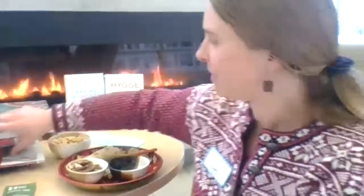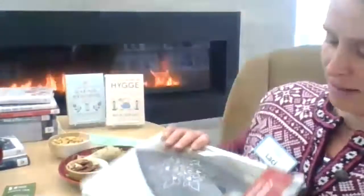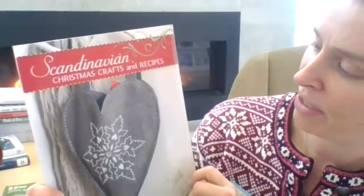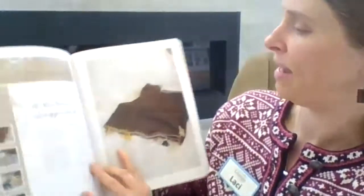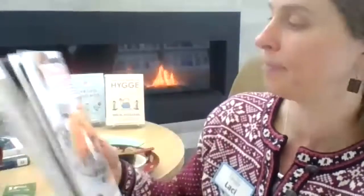Let's see, I had a couple more books. I think each week I'll pull out a few books. I am able to browse around in the stacks, and if I wasn't here, I know how much I would miss it. So I thought it would be really nice to share some things that may be of interest to you. This is another title I pulled off the shelf: Scandinavian Christmas Crafts and Recipes. Knowing that we're already into a new year, this book is still really lovely. I think the craft projects definitely extend into different times of the year as well. I really thought this book was very beautiful, and it's not overcomplicated either.